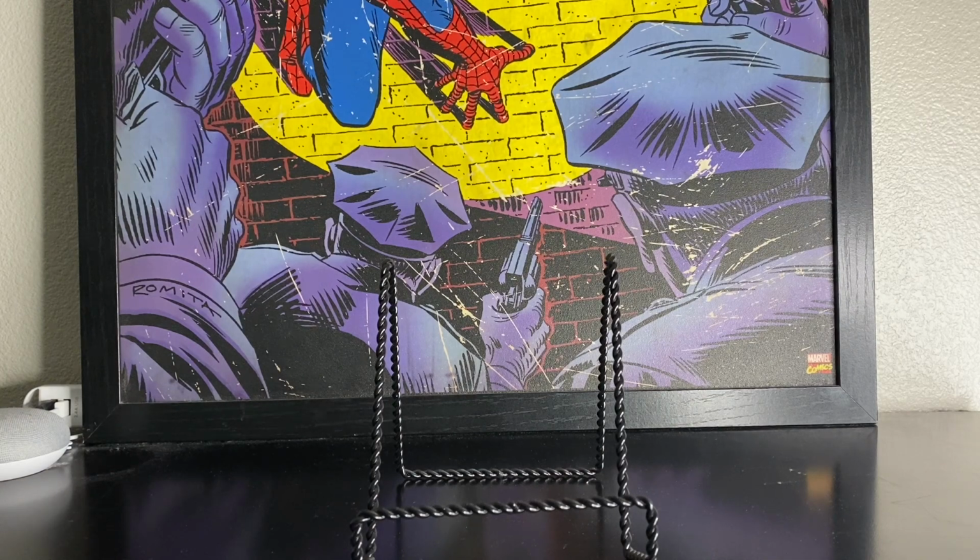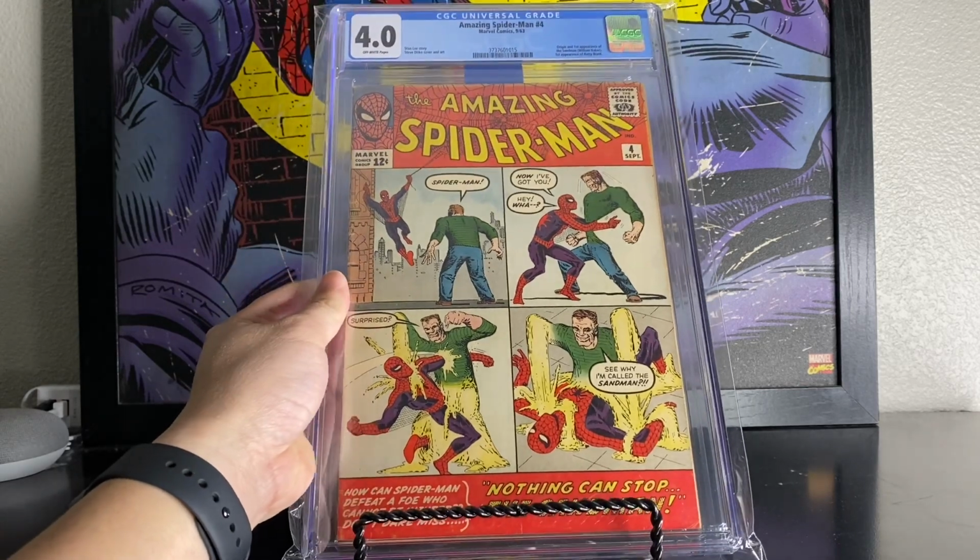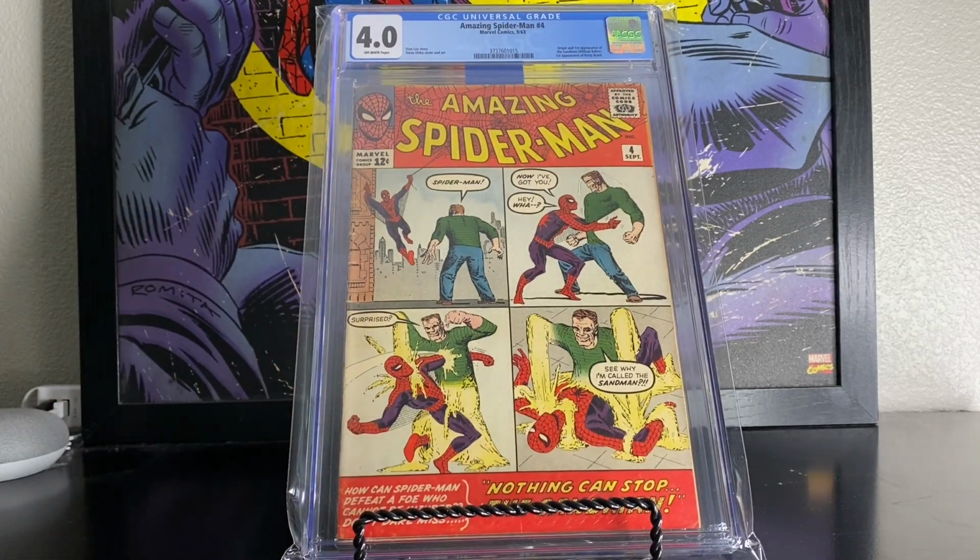Here we go with the next Amazing Spider-Man book, and this is a big one. It is Amazing Spider-Man number 4. This was a recent pickup for me. It's the first appearance of the Sandman, and this is graded a CGC 4.0 with off-white pages. Originally, I bought this book as a PGX 4.0. It was not cleaned or pressed, so I had it cleaned and pressed, and it came back the same grade, 4.0 CGC, and I'm just super happy to get this copy.